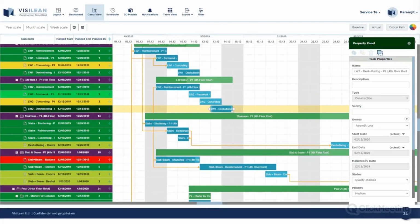So we've got our Gantt view. This is a very top-down approach. If you're familiar with any sort of planning software, you'll really understand this. You can import your plan to us from P6, Asta, Excel, MS Project, or anything you're comfortable with, or you can create it from scratch in Visilean. So as I said, this is a top-down, very high-level plan.